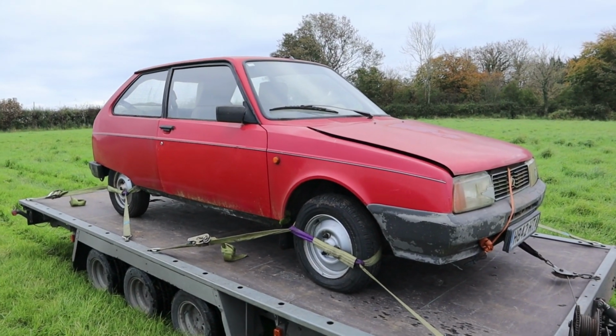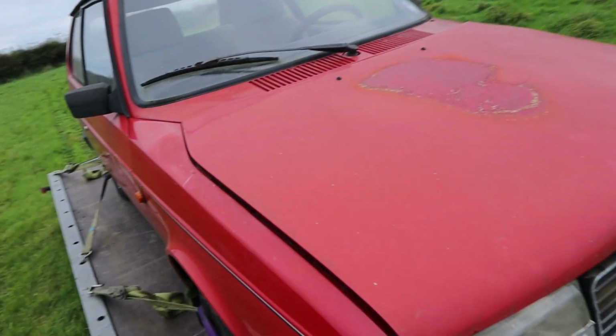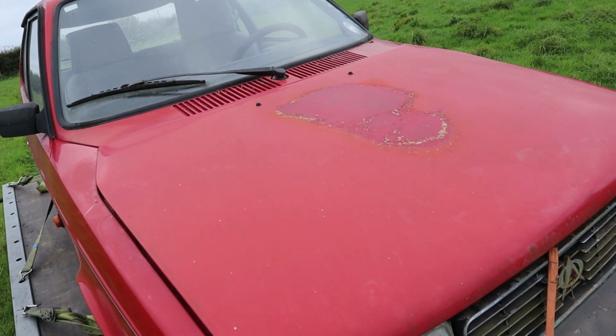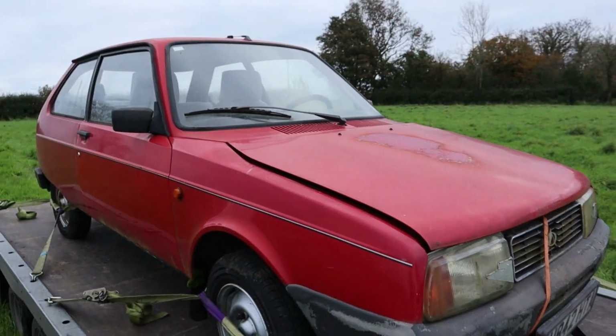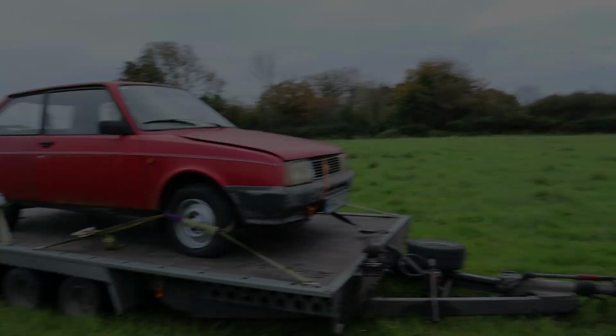What is it gonna need? You can see the bonnet shows memories of the fire. So yeah, 3 years ago that was. What's it gonna need?